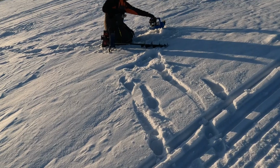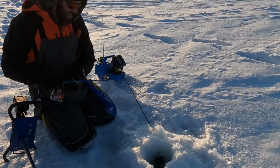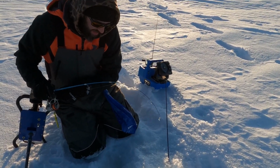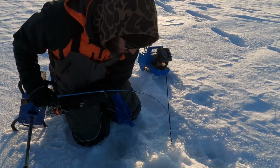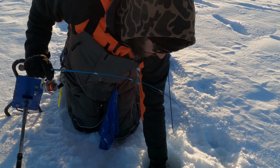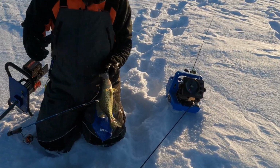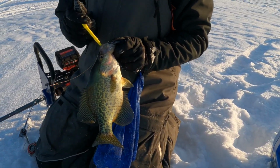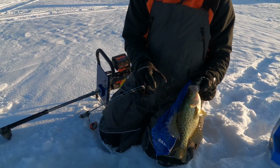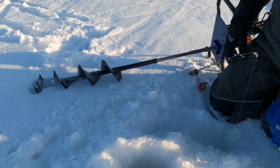Oh, Casey's got another one on over here. Want some dogfish? No, I'll pass on that. Another big one on? 15? No. Nice slabber. 13. Good eater there. See that. Slab crappie. Going back. Here we go. Sweet.